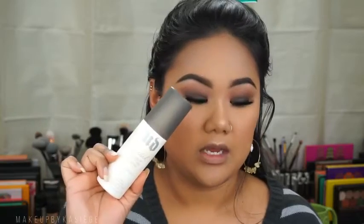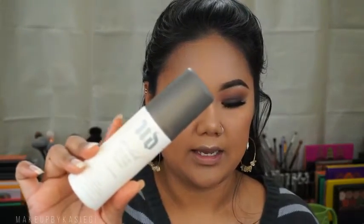Okay, and now that I have all my powder and my highlights set down, I like to go in with a setting spray so that my makeup will last all day. My favorite setting spray at the moment is the Urban Decay De-Slick setting spray. This one's for oily skin.